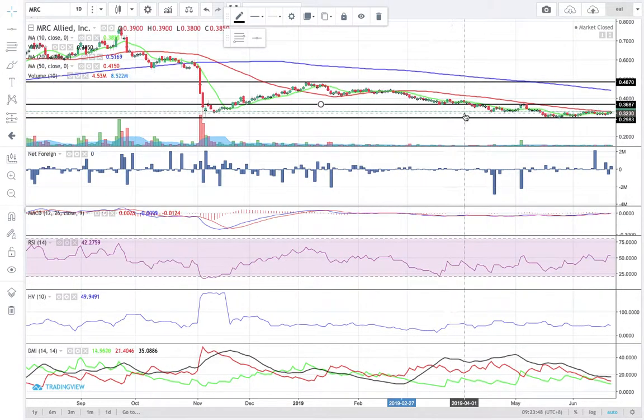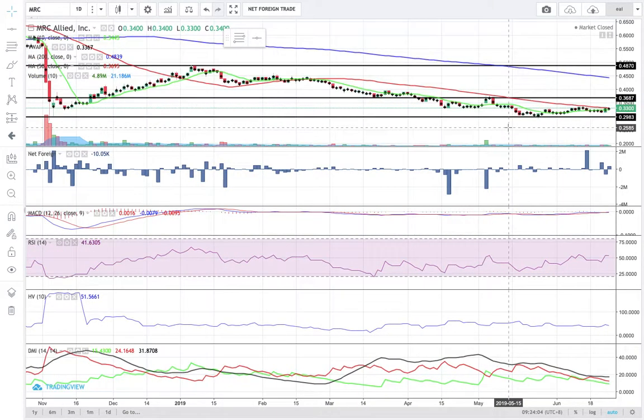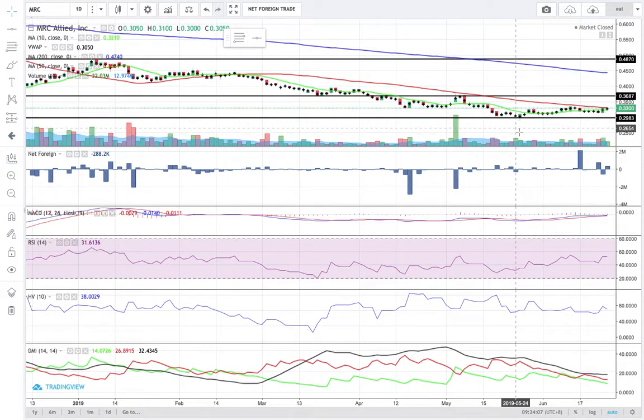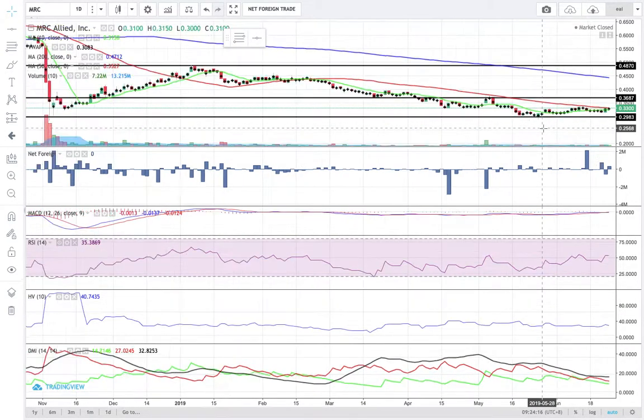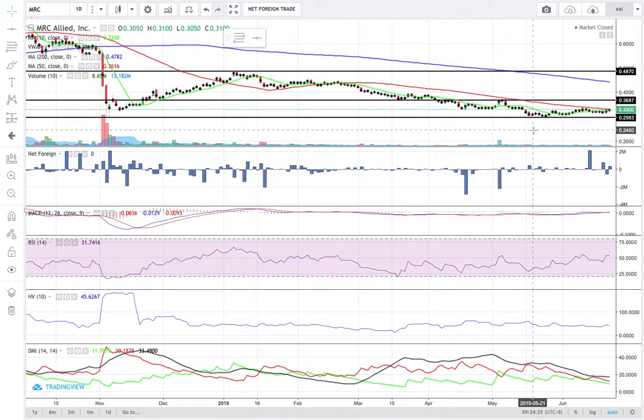What we're trying to do here is to make some profit trading the range, not to trade the trend, because there's no positive trend yet on MRC. So we will just trade the range. You've heard me say before that I'm more interested in trading trends, not ranges. So again, this trade setup is only for those who have the appetite to trade ranges. If trading ranges is not your cup of tea, then avoid MRC for now.